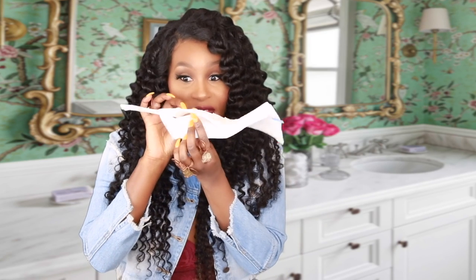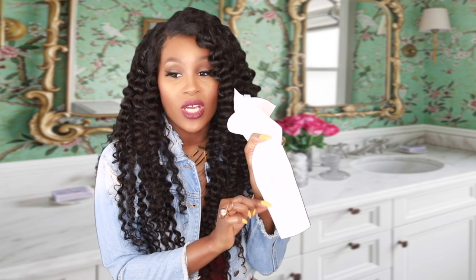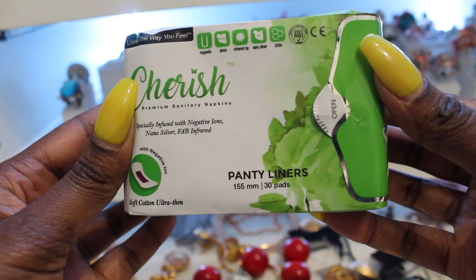And I love this one because it's super thin, you guys, super duper thin. So you're not really even gonna feel it. And it holds a lot of it. And this one pad gives you 8 layers of protection. Loving this, you guys.